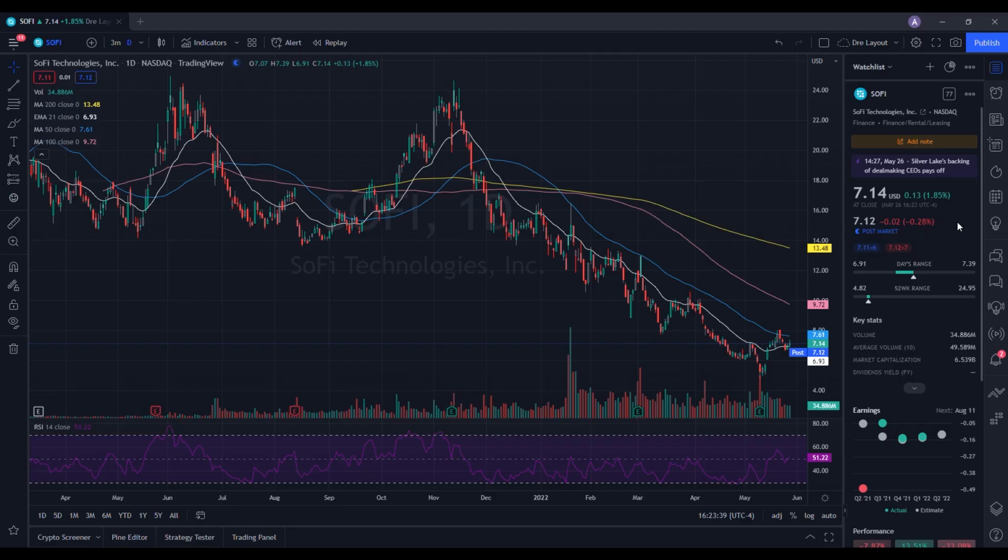So we're going to do a technical analysis for SOFI. Let's see how it performed on the day. So it ended up closing at $7.14, being up 1.85%. On the low, it tested $6.91, and then on the high, testing $7.39. When we take a look at the volume stats on the day, you can see we traded 34.886 million shares, and the average volume over 10 trading days is 49.589 million shares. So right away, we did have below average volume on the day, but we've seen some strength in the stock.